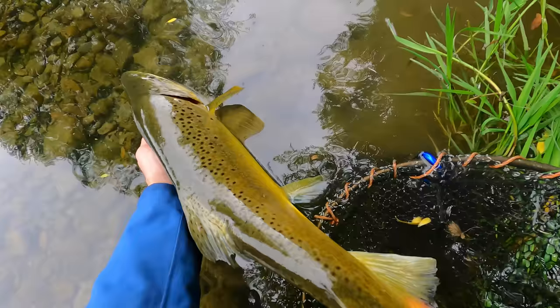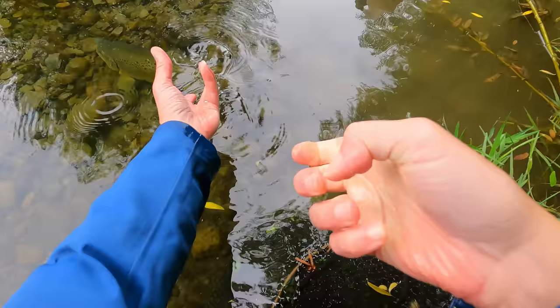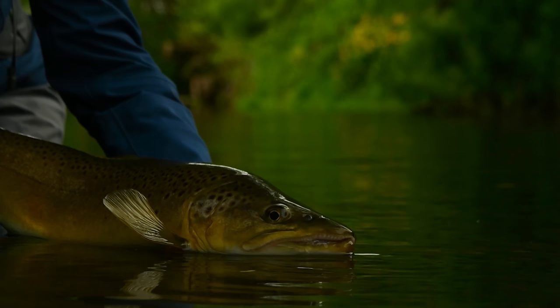One. Okay, down, up, and go. Nice. Gorgeous. Okay, and yep. I'm going to let him go. Oh, thank you, fish. That's gorgeous. Nice. Yeah. That was awesome, guys.